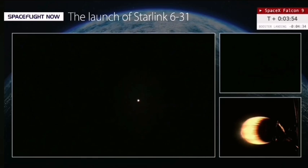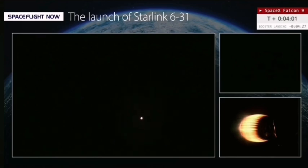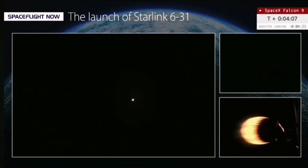Just underneath the count up clock for the mission, we've added the countdown clock for the booster landing, so be sure to stick around for that notable event as the booster makes its way back down towards the drone ship, A Short Fall of Gravitas, coming up in less than 4.5 minutes. Now T plus 4.5 minutes into flight.